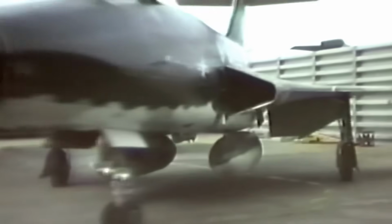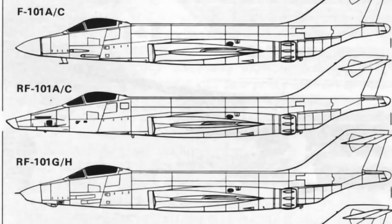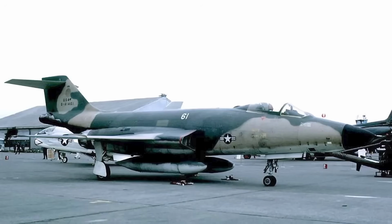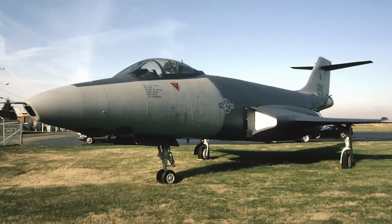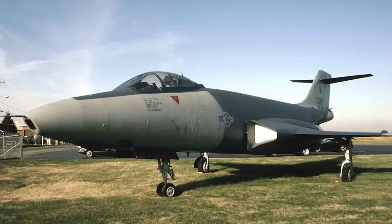Upon their return to the States, F-101Cs were retired from active U.S. Air Force service, and many were turned over to the Air National Guard's units. In 1965, 29 F-101As and 31 F-101Cs were modified under the new designations RF-101G and RF-101H, respectively, to serve as unarmed reconnaissance aircraft with the Air National Guard units.